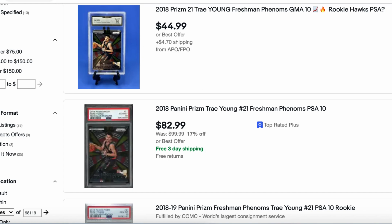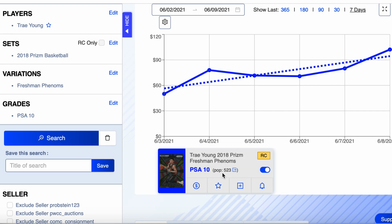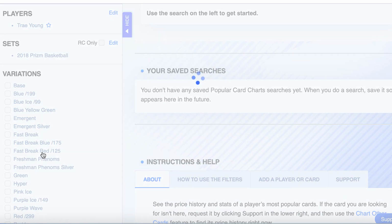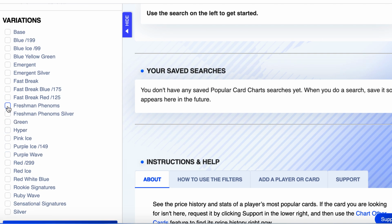I may put a link in this one because I have this freshman phenom, the green version, and I thought that I got it for the same reason. I thought it was just grossly underpriced. It's a rookie card, very low pop count, even lower than this. I wonder if they have the green freshman phenoms in here. Freshman phenoms. This is just going to be the green base, not the freshman phenoms.